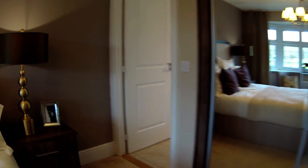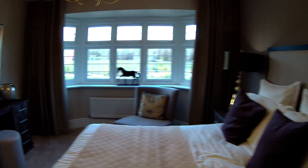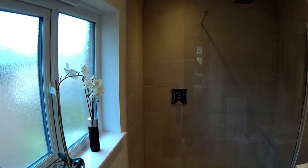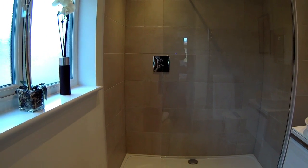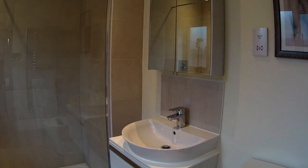And it's got a nice ensuite. So let me just flush that toilet. This gives us a bit of silence. So you can see we've got that really nice low shower, what do they call it, the shower tray. Very nice indeed, just look at it. Got a lovely big window in here as well. You can see we've got the vanity unit there.